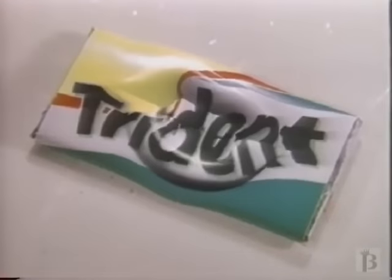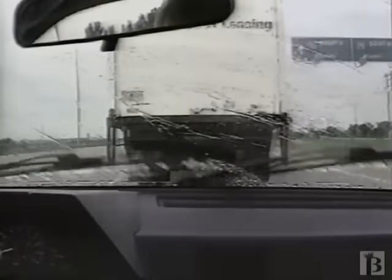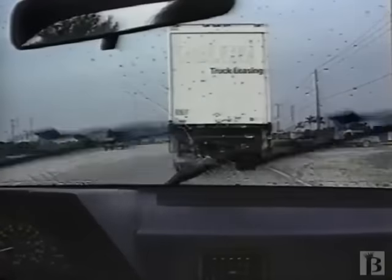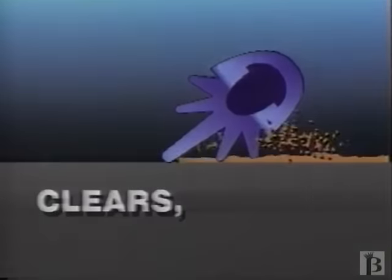Sugarless gum. We got taste wrapped up. Choo-choo. Are you still living with this nightmare? Over a million motorists have said never again. They've switched to Triple Edge, and the difference is amazing. This is the first set of wipers that really work for my car. Triple Edge has made my driving easier and safer. Triple Edge is the world's first high-tech windshield wiper. It clears, it cleans, it wipes dry all in a single pass.